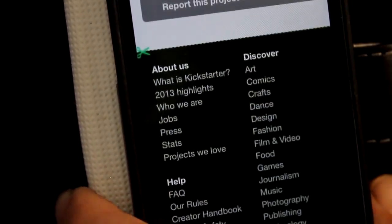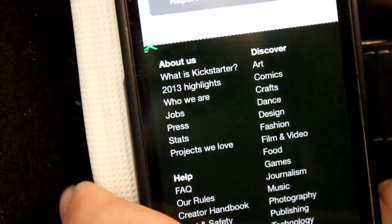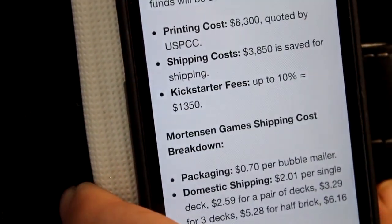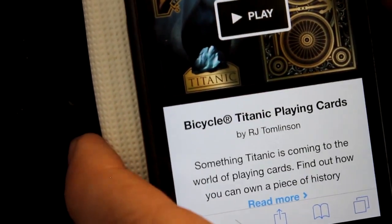It's just not going to fund, from what I can tell, because people are still waiting for the other decks that he created. So that's that one. Okay, then we got this one, the Bicycle Titanic playing cards from Robert Tomlinson.